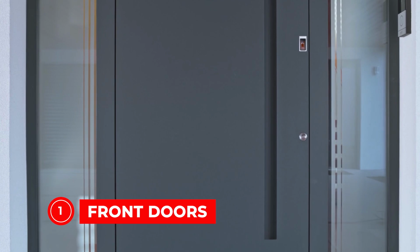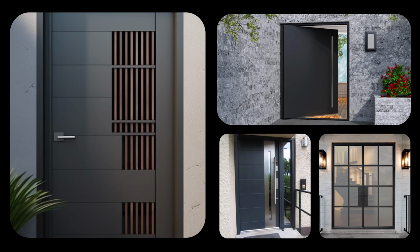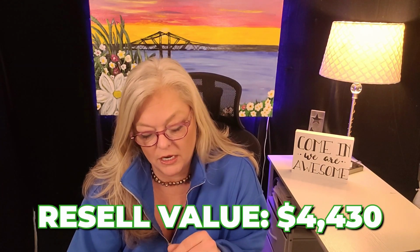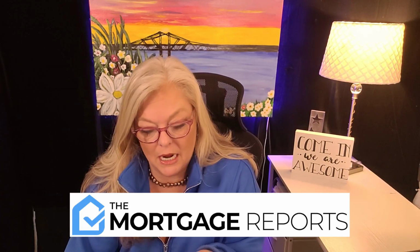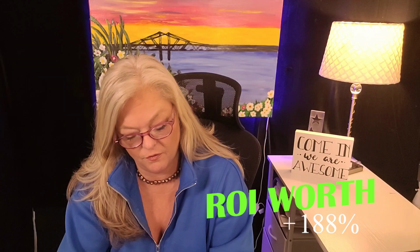So with these top improvements, let's talk about the return on investment. So the ROI, return on investment. Front doors, garage doors. If you replace your entry door, your front door, get a steel door. Your average cost to replace the door is going to be about $2,500. The resale value of that could actually be $4,430. That's based on the mortgagereport.com. So a steel front door replacement will bring 188% return on investment for you. So you get your money back in spades with that one.